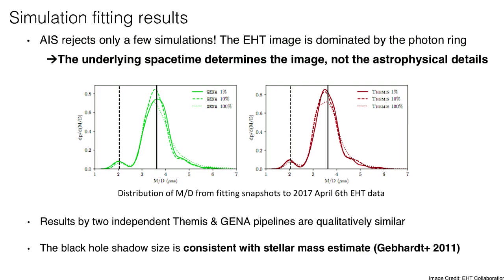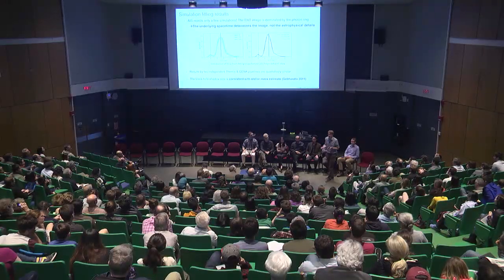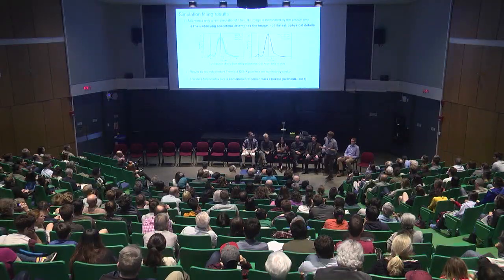So almost all of these simulations could explain the EHT image. And this is for a simple and profound reason: the EHT image is dominated by this photon ring. It's dominated by the light bending. So what's happening in the astrophysics around the black hole doesn't really matter in determining the image that we see. The gas can be different temperatures, the gas can have different levels of magnetic field. It's only the geometry of space-time itself that is forming this beautiful ring that we then see in the EHT image.